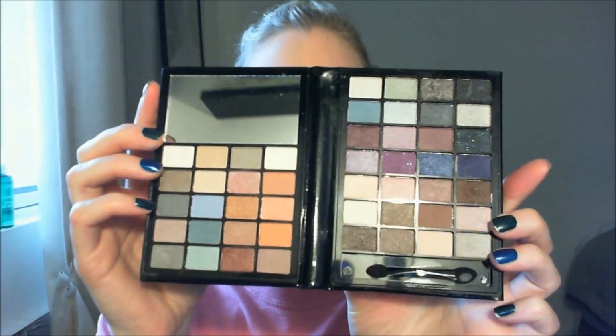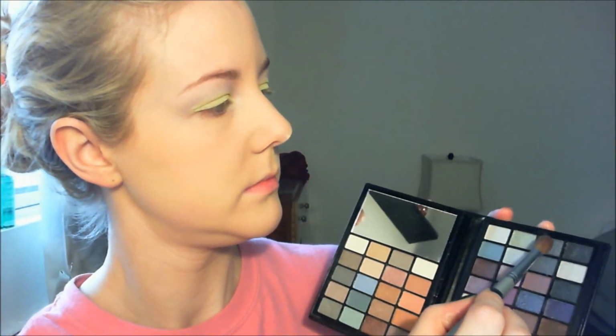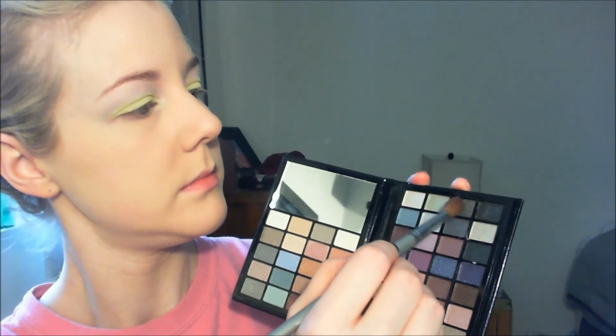Alright, and the next palette is the e.l.f. Little Black Beauty Book Cool Edition. And I'm just going to take my Quo Crease Shadow brush and dip it into kind of a pewter gray color. I don't have the names of each color, but it's kind of like a pewter gray. Has a little bit of a sheen to it. And I'm just going to lightly fluff that into my crease.